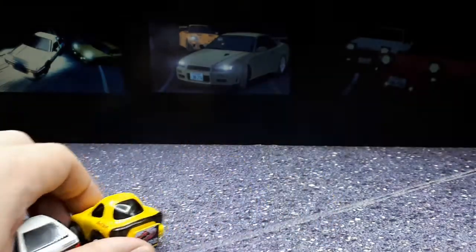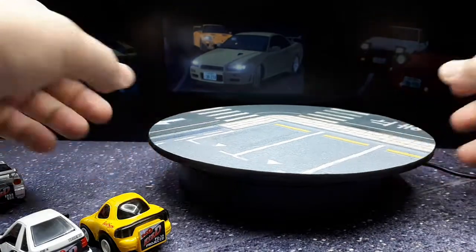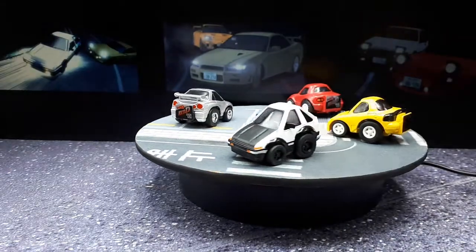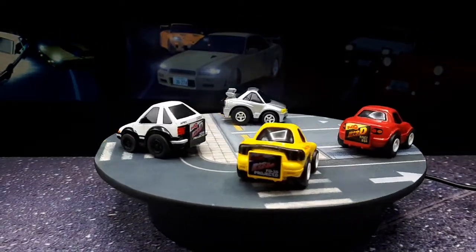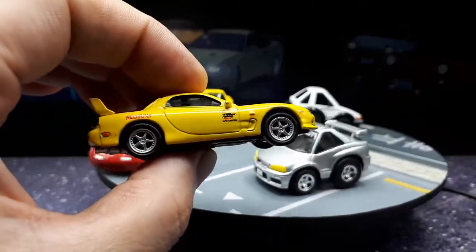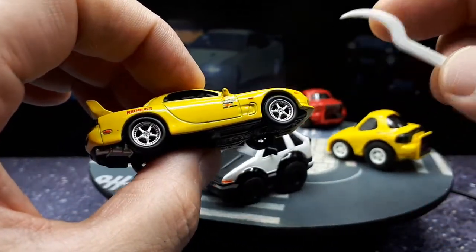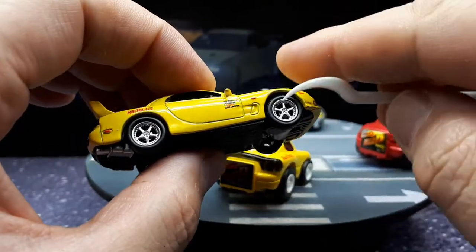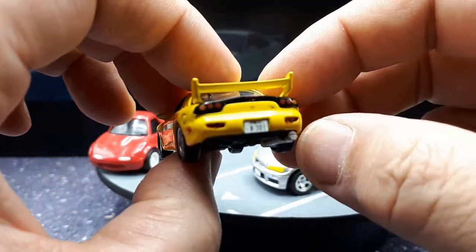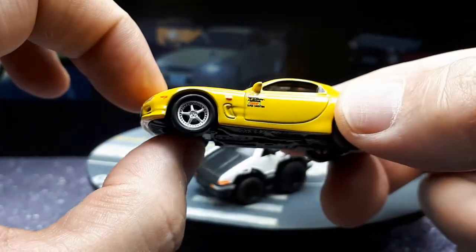Alright, so let's compare it to a couple other 1/64 scale vehicles. Just gonna do it freestyle here. Alright, the RX7. So this is by Kyosho, and it was an InitialD edition. So it's got all the livery of one of the episodes of InitialD, and I think the wheels might even be accurate. Okay. Got the wing, and it's got the license plate, so really fantastic what Kyosho did here.